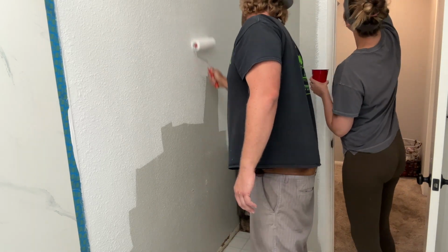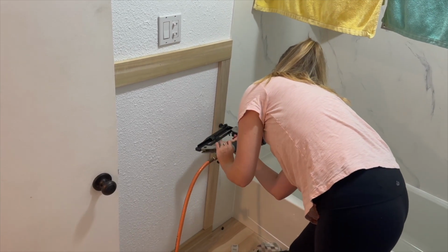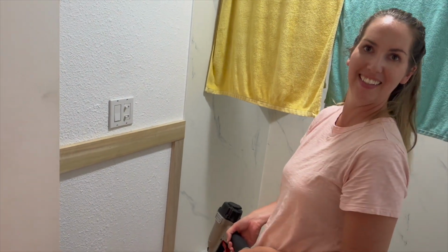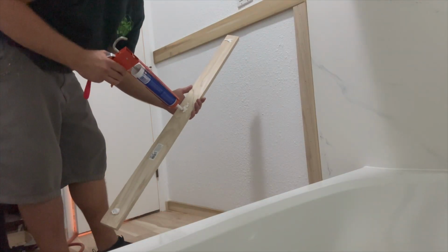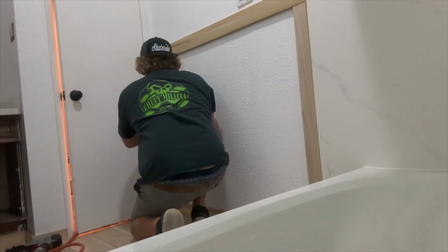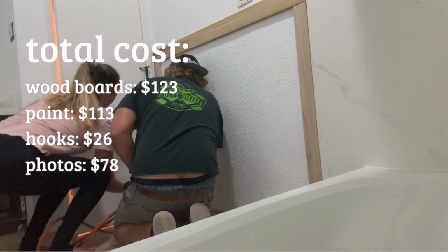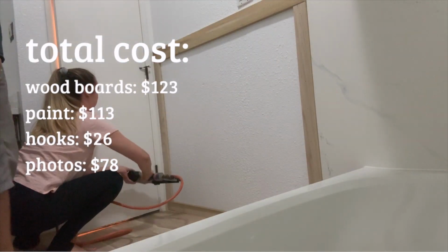Now, the concept of board and batten seems simple. You just have a top board and then the vertical boards below it, but oh boy, the amount of time it took to measure, map out, cut, measure again, secure in place, and caulk all the seams in order to paint took way more time than was expected. I feel like it was definitely worth it and made the whole room feel more fancy and finished. The total cost for updating the walls was $123 for the boards, $113 for the paint, $26 for the hooks, and $78 for the photos.